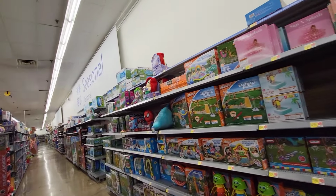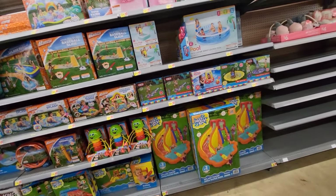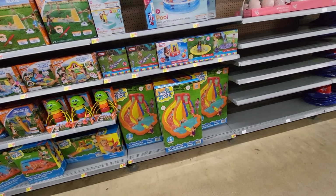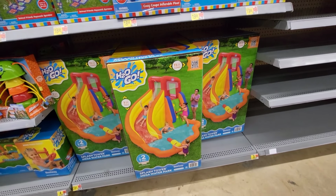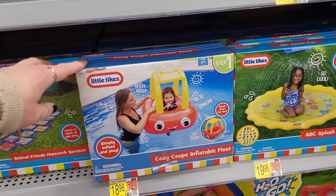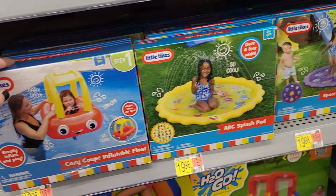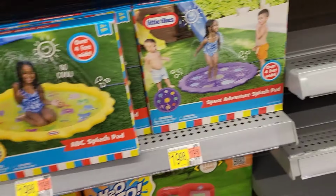Walmart's got a bunch of their little kiddie pools out, some summer activities. Oh, look at this joint. Splash Tower Mega Water Park, $298, 11 foot long. And then we got Cozy Coop Inflatable Float for $18.98. $19.98 for that little ABC splash pad.